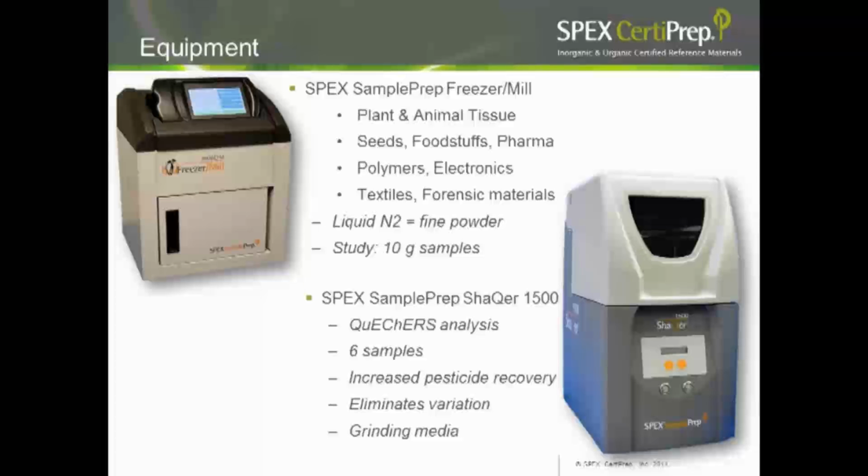We were able to increase pesticide recovery by automating our process of shaking. This eliminated our variation. So we had no variation in how fast or how long a sample was shaken.